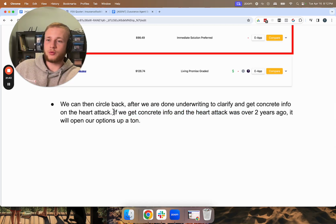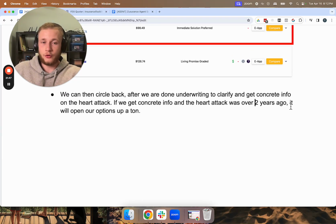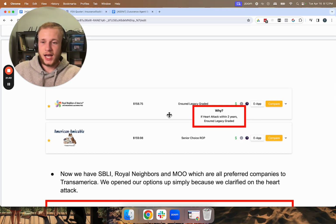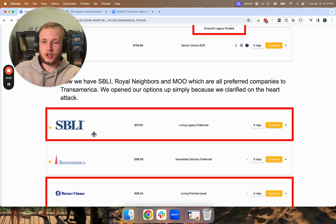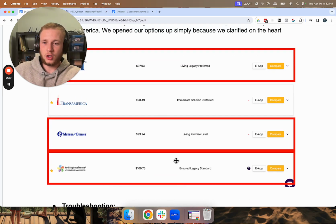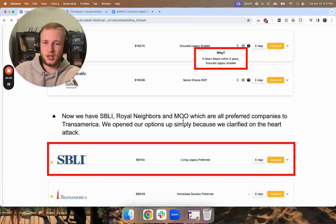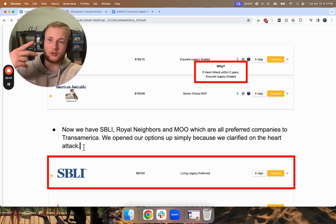And so let's say after we circle back and we dig deeper, they confirm to us, hey, the heart attack was actually over 2 years ago. So now instead of only having Transamerica, we also will have SBLI, Mutual of Omaha, and Royal Neighbors. All of these other options now popped up that we clarified on the heart attack and said it was 2 years ago instead of 1.